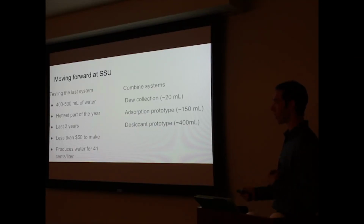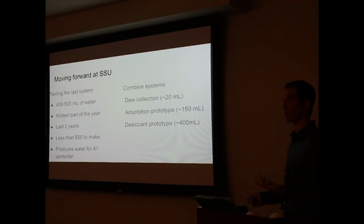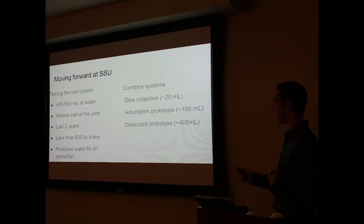But overall, it should only take less than $50 to construct. So we're seeing that it's about 41 cents a liter. And if you were to leave this device out during the rainy season, just use it as a collector, just as a bucket to collect water, it improves the cost efficiency even more. So as you can see, as we've gone through the years, starting with dew collection and then the absorption prototype, and now this desiccant prototype, we've been improving. And so hopefully that trend will continue moving forward.